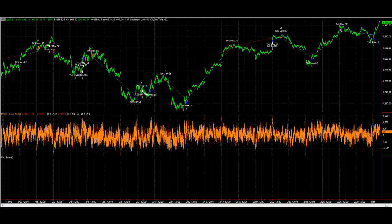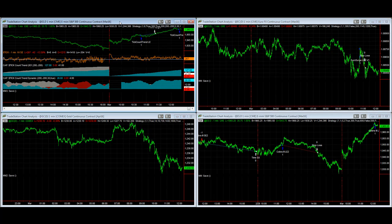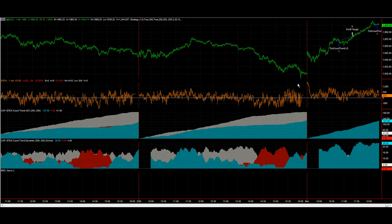And Tick Max also reversed its position from short to long. And let's take a look at Tick Count Trend. Tick Count Trend is long today on its second trade. We have a gain there and a gain in another trade here. So big gains today. Also in the 100K portfolio, let's take a look.